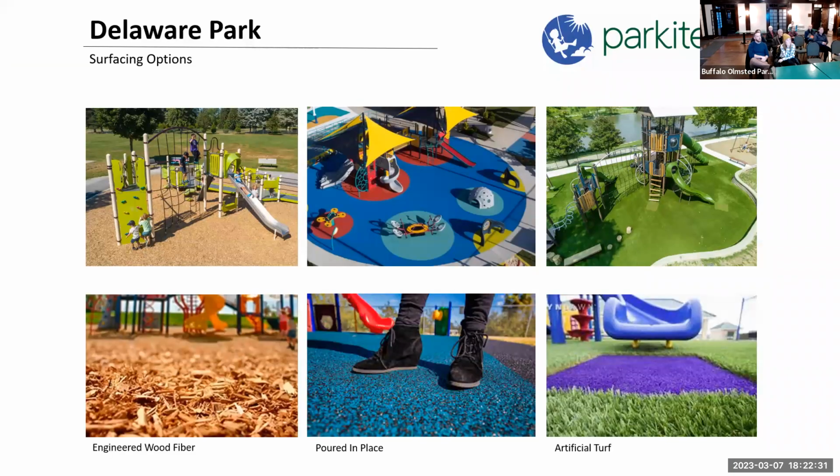So again, that sort of range of discussion, again, this was in the comments. You know, the engineered wood fiber is kind of a city standard, but there's been a lot of discussion about the inaccessibility of that, the constant maintenance required to keep it in good shape. There has been sort of dipping our toe around the region in a set of the rubberized surfacing, the sort of spongy rubber. So it's good.